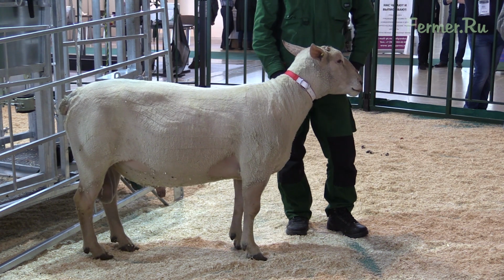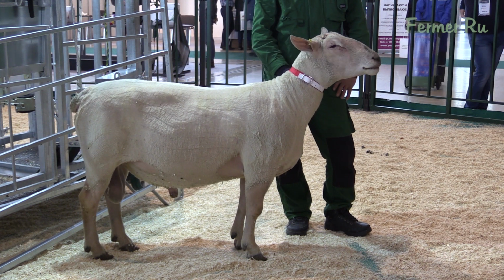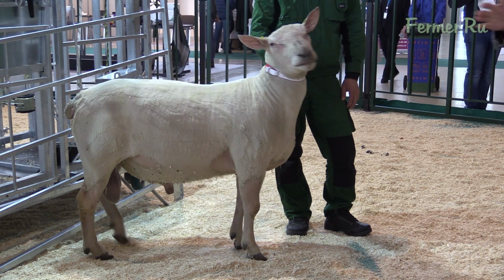Then the lambs have very quick growth. You can get a Charolais lamb to 40 kilos within 8 weeks of age.